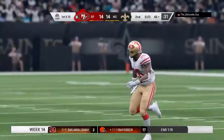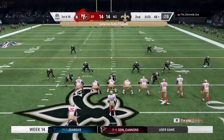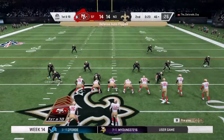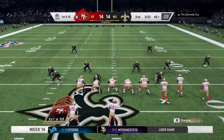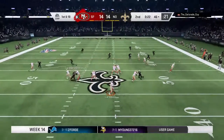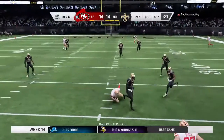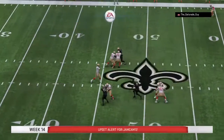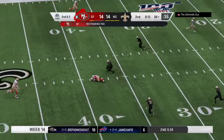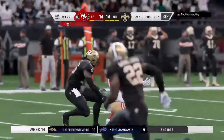We always talk about having to read defenses and how complicated that is. Well, this was an excellent read. Read the pressure and got rid of the football before it even got to him for a nice gain. And when they're blitzing like that, running back usually a good spot to go with a football? Without a doubt, because he's right in your sight line or he's near you. So you're able to just get it to him easily. And once he gets in space, that's usually a good matchup for him. Brings up 2nd and 2 at the 38-yard line.